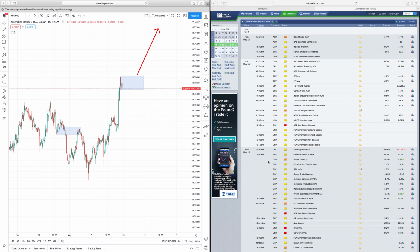We have an important data point for the Australian economy coming out next week. I'll take you through the calendar in a moment.